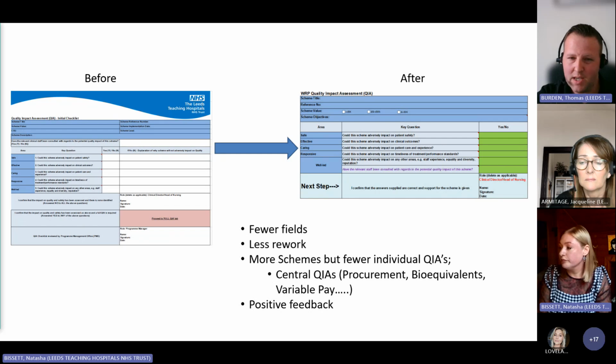We've done things like on the scheme value, we've just put a little tick box, because what we were finding is somebody would fill in a QIA, they'd put a very specific value, so it was for £2,000, say, the scheme. By the time we were implementing and updating that scheme, it might be worth £10,000. It might be worth just £1,000, and almost our form before was wrong. Whereas actually, after, we've just got a scheme value box. So is it under £5,000? Is it between £5,000 and £50,000? Is it above £50,000? Those types of things.